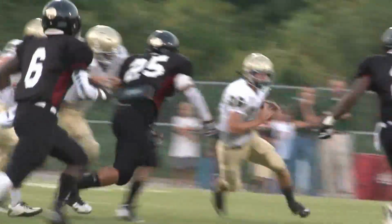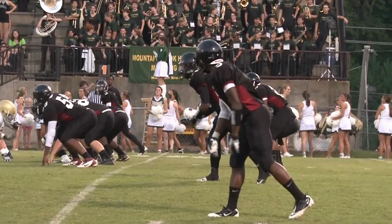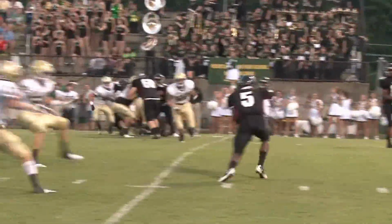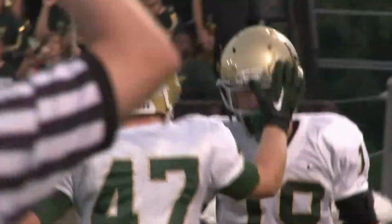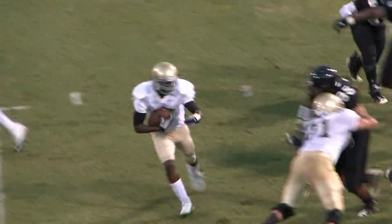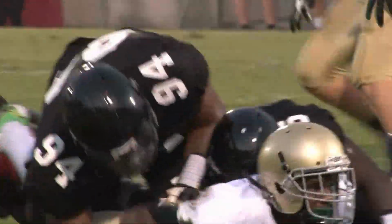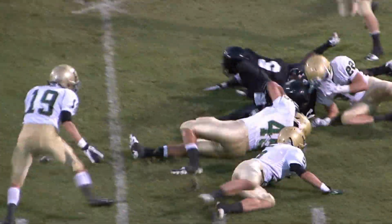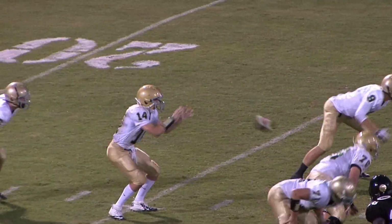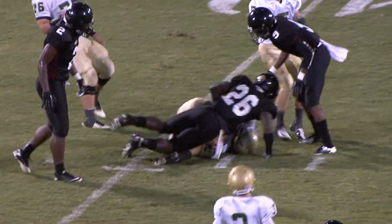Bromberg. He's got room on the left side again and delivers the blow at the end of the play instead of having it delivered to him. And the handoff. They give it to the running back. He's trying to cut it wide and he runs into Spartan. Handoff. That's Gene Bromberg bursting through a hole.